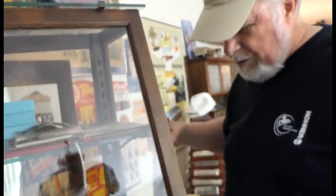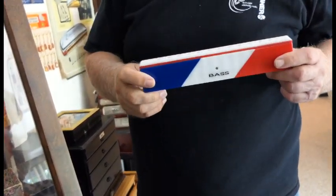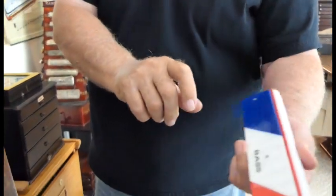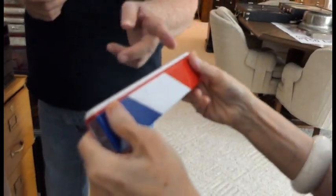This was made by... I just forgot his name. I'm not doing good on names lately. He's an old-time guy. John Infante. John Infante was a member of SPAH for years, and he built harmonicas too. And this is a bass. It's not quite as heavy, but it's limited in its notes. Oh, absolutely. It's beautiful. It has a good feel. He made nice stuff.